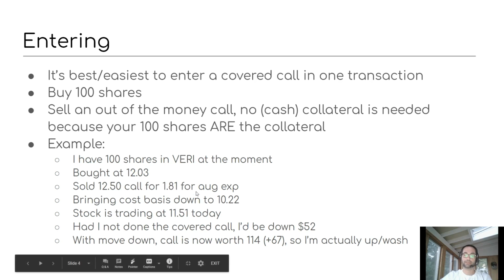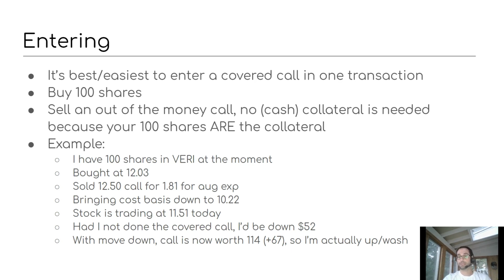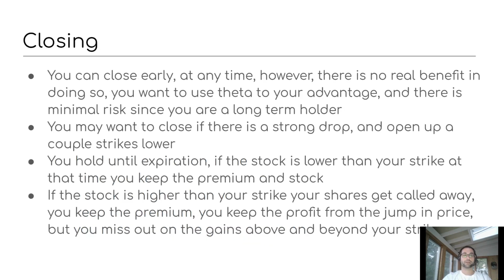Today the stock is trading at 1151. So had I not done this covered call, I would actually be down $52 today on that position or so. But with the move down, the call that I sold is now worth less. I sold it for 181 and it's now worth 114. So with the move down, I'm positive to sort of a wash. I lost 52 on the stock, but I gained 67 on the option. So I call that a wash, where I'm basically break even, which really helps out instead of being down $52. That's nice, isn't it?